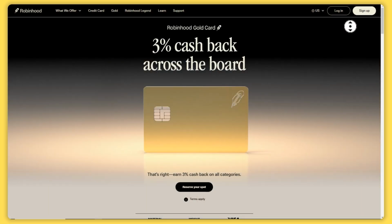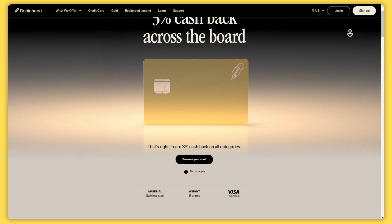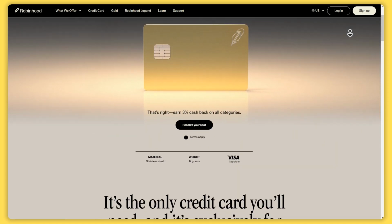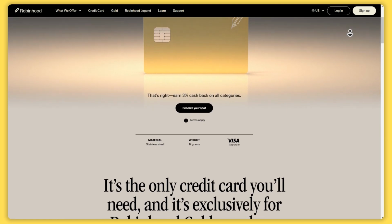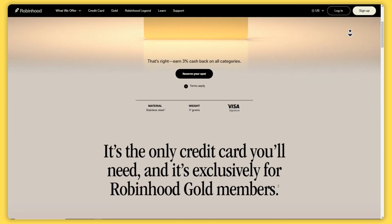And now let's talk about the key features of the Robinhood Gold Card. Number one is the 3% cashback. You earn 3% on every purchase, no categories, no caps. And a bonus is the 5% cashback when booking through Robinhood's travel portal.